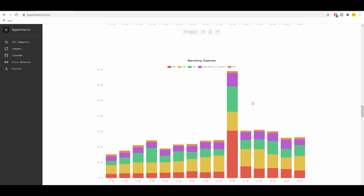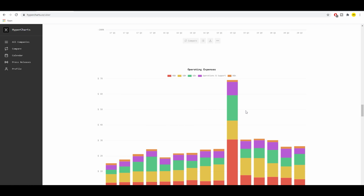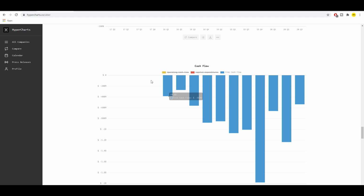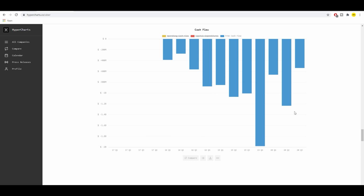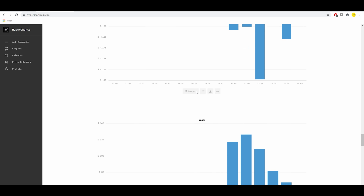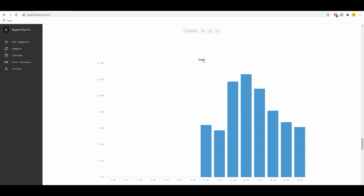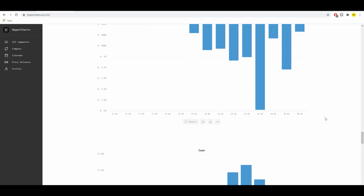Anyway, scrolling down, operating expenses, we kind of talked about that through the margins. Growth, we skipped past. And then here's our cash flow. Our free cash flow is consistently negative. And what does that do to their cash pile? It dwindles it over time. It takes more and more away from their cash pile.